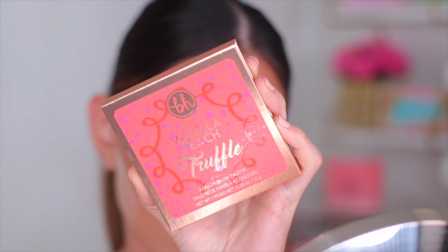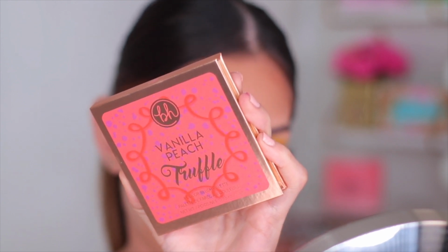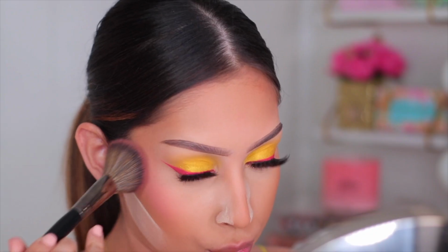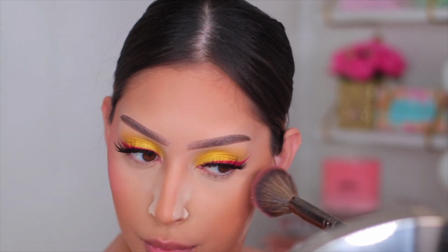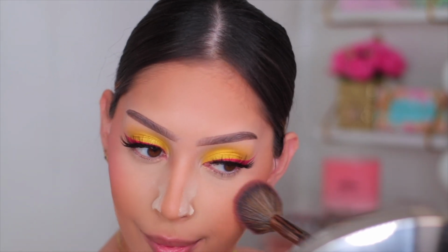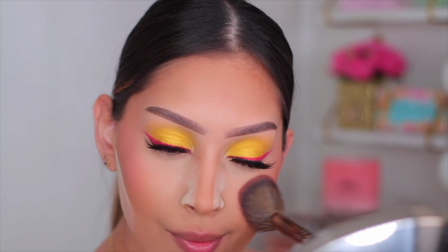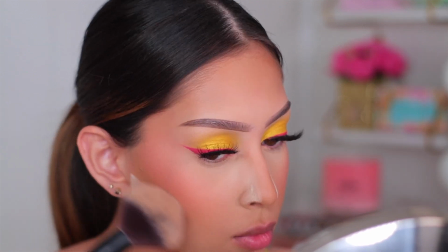So what I'm going to do now is go ahead and apply my blush. I'm using the BEIGE Cosmetics Vanilla Peach Truffle Quad. Super beautiful shades in here, you guys. I'm obsessed with these blush palettes. They're gorgeous. And I'm just going to obviously go ahead and go ham with the blush. What's new? You guys know I never know when it's time to put the blush down. It's seriously a problem.